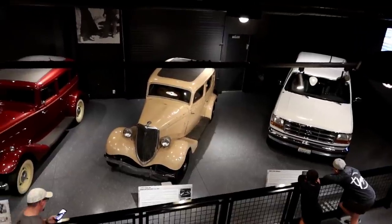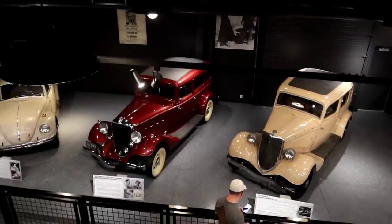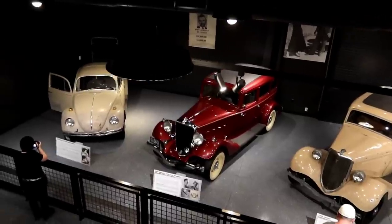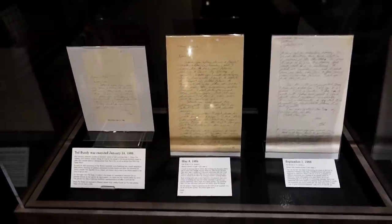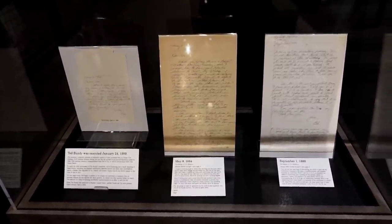All right, we're going downstairs. This is what we came for. I love these kind of things. So as we make our way downstairs, these are all letters from Ted Bundy, all signed and written by him.